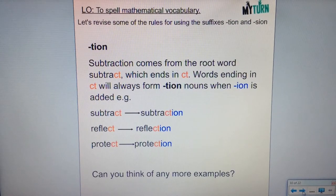We're going to revise some of the rules next for using these suffixes, T-I-O-N and S-I-O-N, so the shn suffixes. So let's look at T-I-O-N first. So the word subtraction comes from the root word subtract, which ends in the letters C-T. Words that end in C-T will always form T-I-O-N shn nouns when the I-O-N is added.